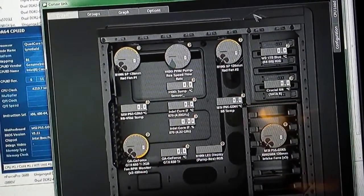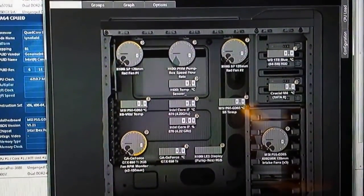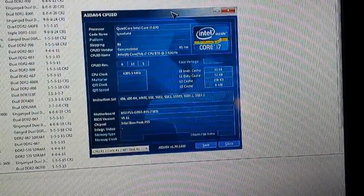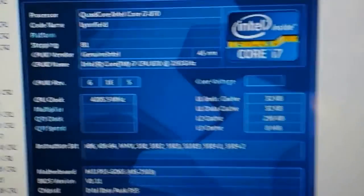Oh crap, I didn't update. I need to restart my computer, my bad. Sorry about that guys. We'll figure another way. Here's CPU-ID. Since I did some mods, I need to refresh the system and reboot it.